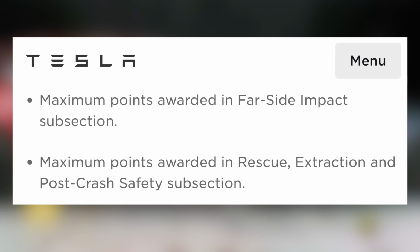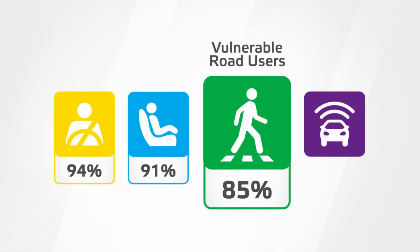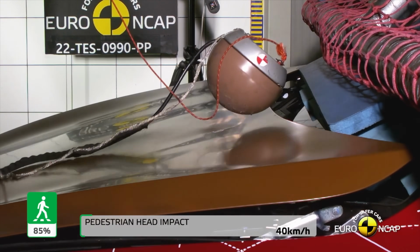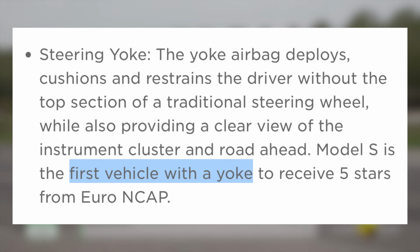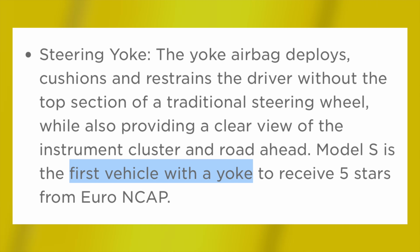safety subsection. One thing the official report notes that Tesla seems to skip in their blog post is the vulnerable road user score of 85%. It's still great, but Tesla loses points for AEB pedestrian. That aside, Tesla specifically notes that this is the refreshed Model S that includes the yoke. Quote, "Model S is the first vehicle with a yoke to receive 5 stars from Euro NCAP." For all the criticism that yoke has received, it doesn't appear to impact safety in any way.